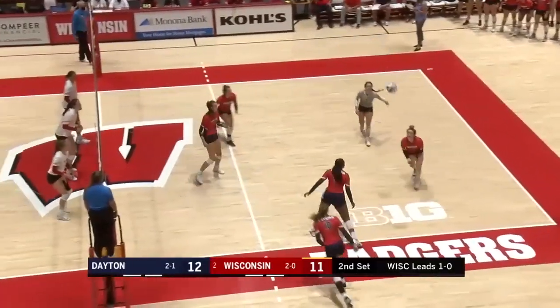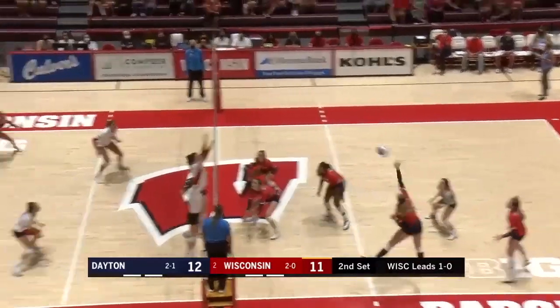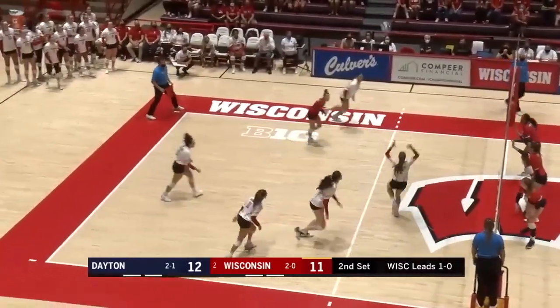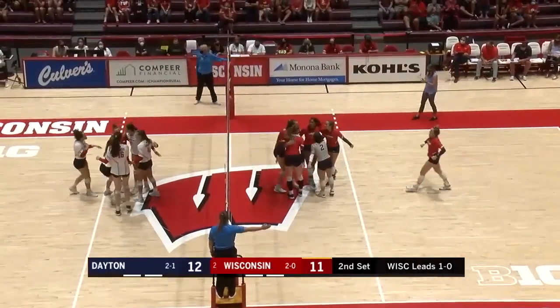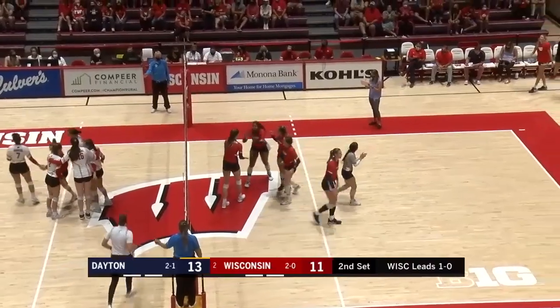High school teammate of Sydney Hilly, and she has Dayton out of system. Peterson. Left back at Barnes. Wisconsin attacks from the left. It's Hilly to Loberg, and Loberg got stuffed. Another block for Dayton. That is the third Dayton block.